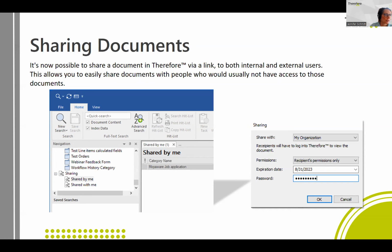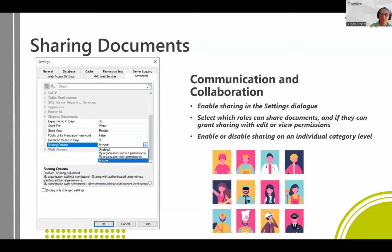they might be concerned that this is going to subvert the security of the Therefore system. Now, of course, the idea of sharing documents is to give people access to documents that they would usually not be able to access. However, we have configured this feature in such a way that it's extremely easy for administrators to control which users and which categories can be shared.